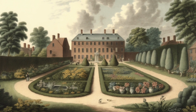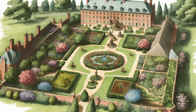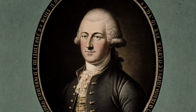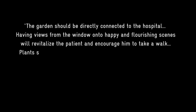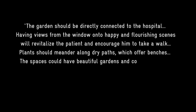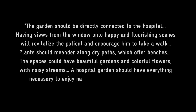I like very much the recommendations for garden design written by the German horticultural theorist Christian K. Lorenz at the end of the 18th century, which I will tell you about. The garden should be directly connected to the hospital. Having views from the window onto happy blooming scenes will revitalize the patient and encourage him to take a stroll. Plantings should meander along dry paths that offer benches. Spaces could have beautiful gardens and colorful flower beds. Everything necessary to enjoy nature and promote healthy living.